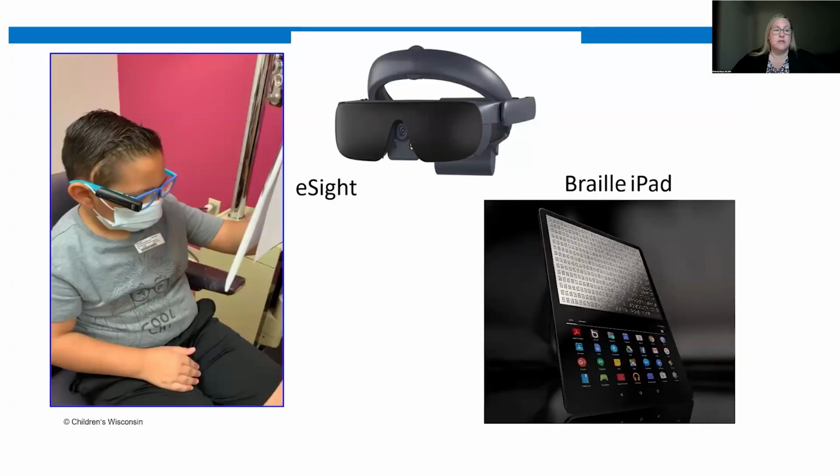These are just a few of the assistive devices that are available for individuals with vision impairments that can be used at home and at school.